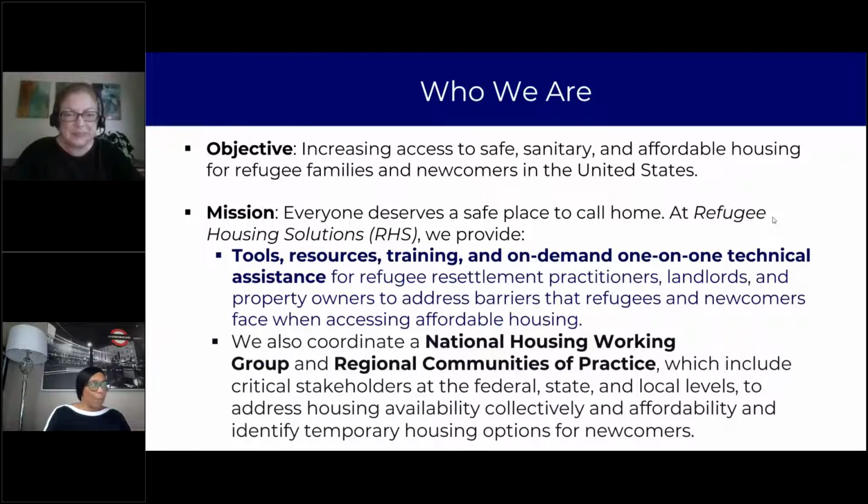Since collaboration and partnerships are vital to addressing this housing crisis, we also have initiated a national housing working group and a regional community practice. The National Housing Working Group and Regional Community Practice provide stakeholders a space to share best practices in order to create innovative housing opportunities for newcomers. So at the end, you will see our website, and you can see how you can get involved in either. We would like your input in these community practice and the working group.